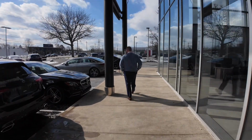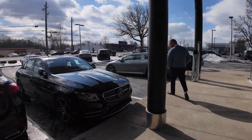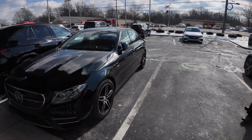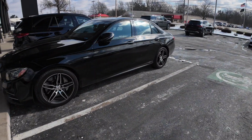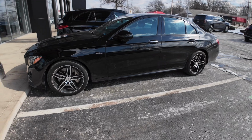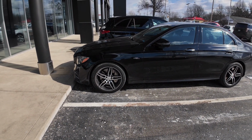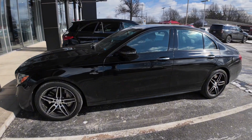All right, so we've got the base 19-inch wheels. Yep. The good thing is that those come with all-season tires, so at least we've got that. It has massaging seats. Ooh, fancy. Heated and cooled. What year is it? It's a 2020.